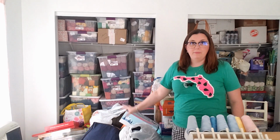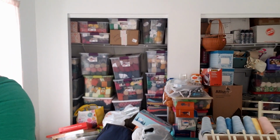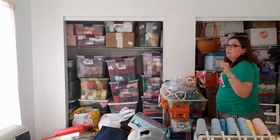Okay, we are back over by my closet, and you can kind of see the chaos. I will show you a pan down. Let's pan down a little. As you can see, there is absolute bedlam going on at the base of this closet. And the closet itself is just brimming with too much stuff.